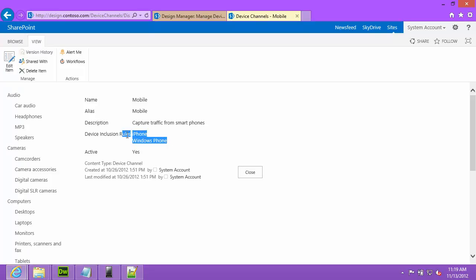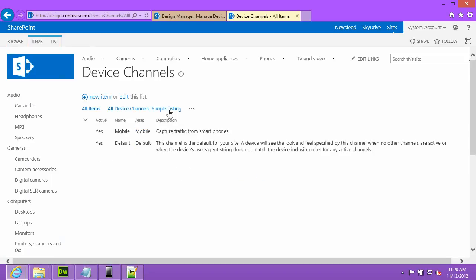What those are is a user agent substring. So rather than taking the entire Nokia Lumia 920 string, I just decided that the thing I really cared about was making sure that I was designing for Windows phones and that people using Windows phones were going to have an experience that met their needs. So I did that ahead of time. But as you saw, we're still using that desktop master page.